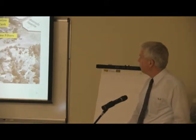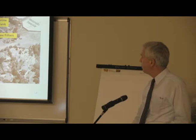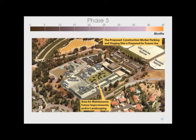The filter media pilot testing, we've already started to design the filter media that goes into new filters. And then finally, we can demolish the old filters, and basically at that point we've got a new operating treatment plant while we kept the old plant running through the whole construction. And you can see this is in the last phases of the project.